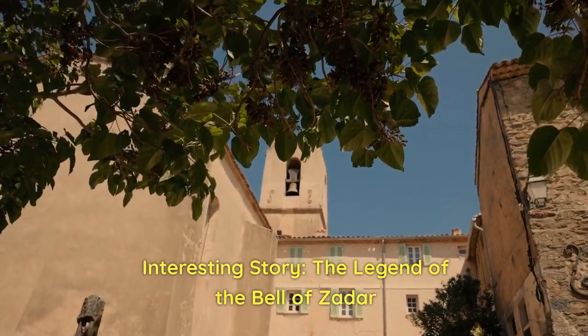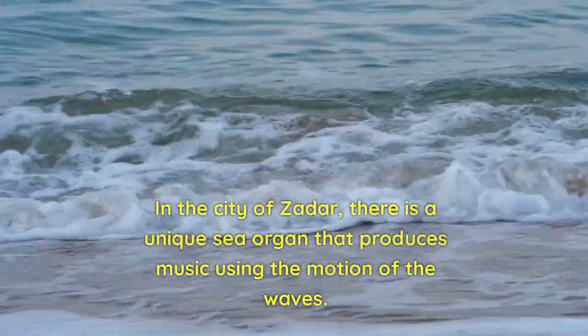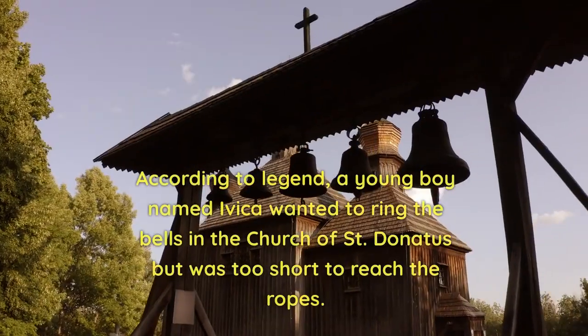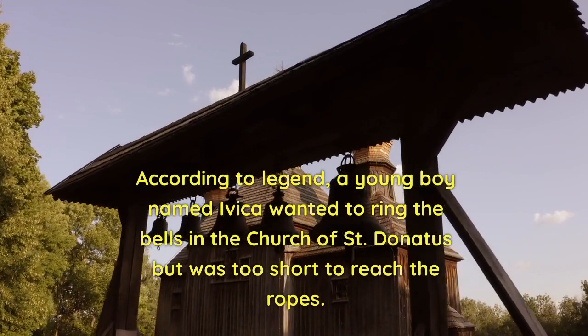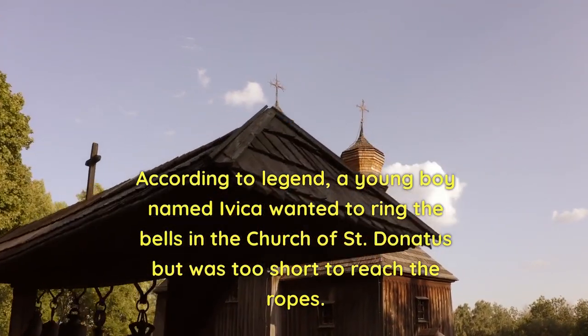Interesting story: the legend of the Bell of Zadar. In the city of Zadar, there is a unique sea organ that produces music using the motion of the waves. According to legend, a young boy named Ivica wanted to ring the bells in the church of St. Donatus but was too short to reach the ropes.